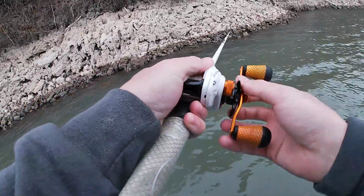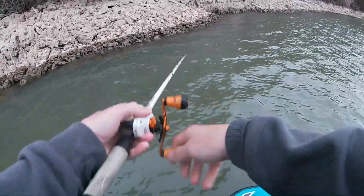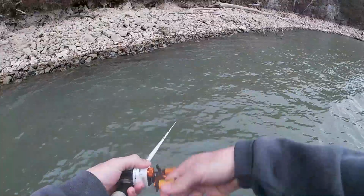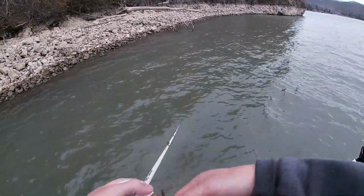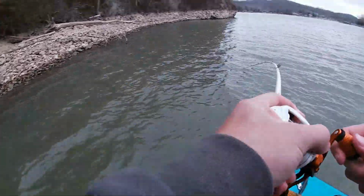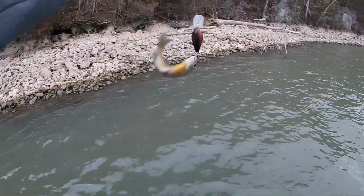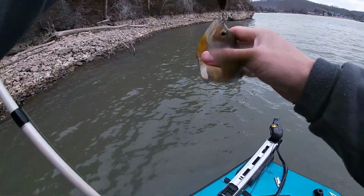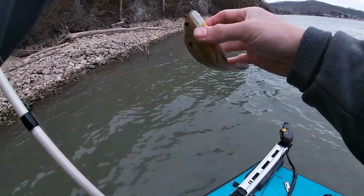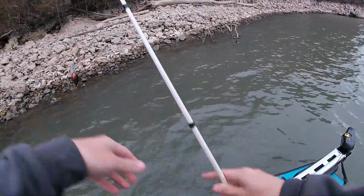There's a fish. Oh, how am I missing that? I know that was a hit. There, oh my gosh, that's what's hitting me? A bluegill. I think that's my first bluegill on a wiggle wart ever. Wow. Okay. They can't even get their mouth around it.